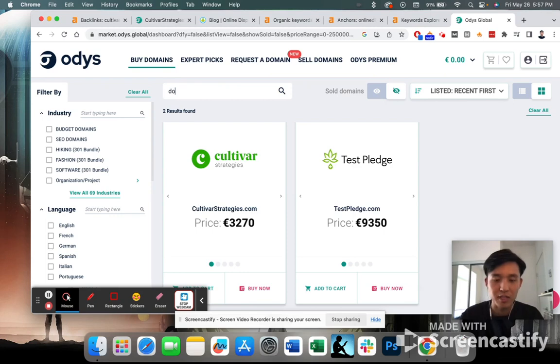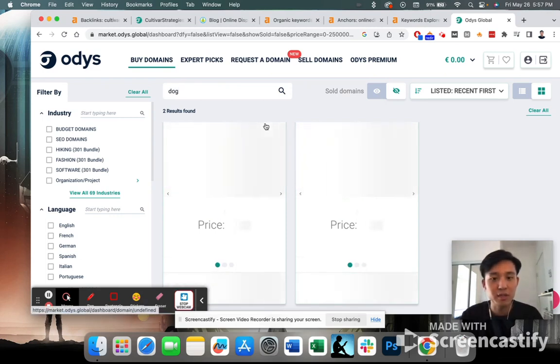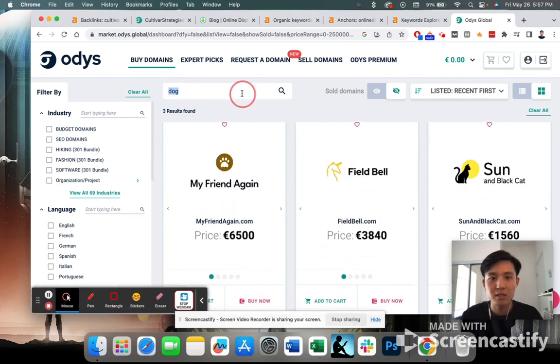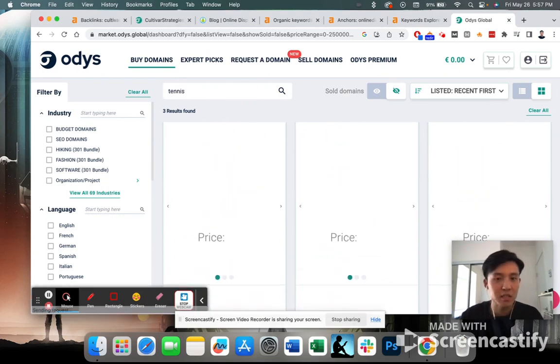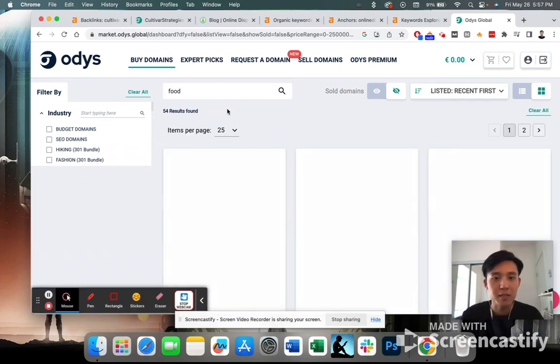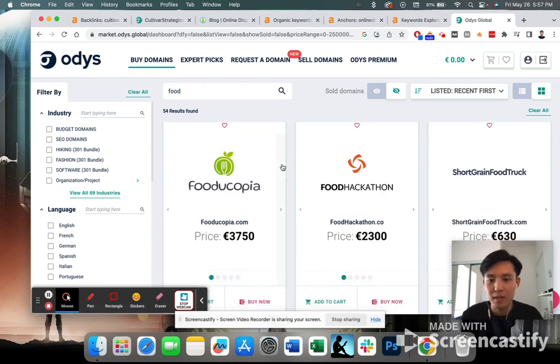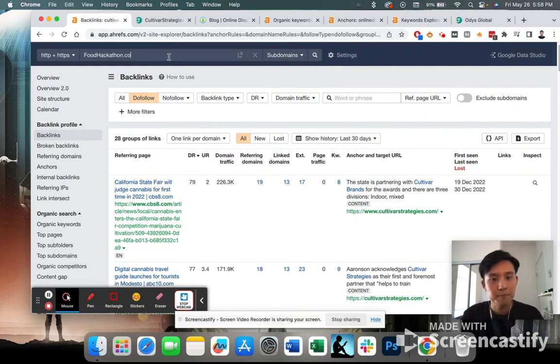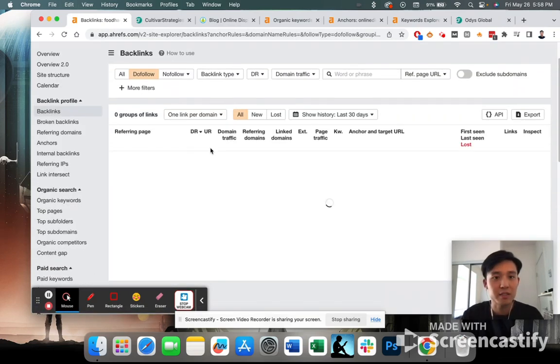And then, for example, if you're in the dog industry, you can take a look to see what other options are there in this space. Tennis, let's take a look to see. Nothing, but let me see one more time. Let's say you're in a food space and you want to get an expired domain. Let's look at foodhackathon.co. So they're asking for 2,300 euros, but let's take a look to see the quality of the backlinks.